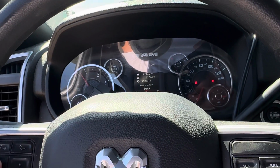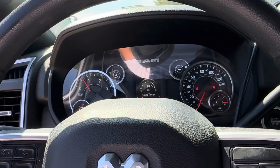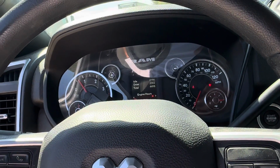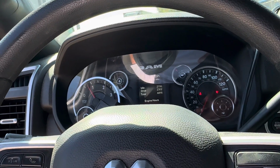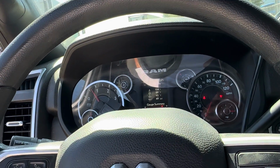Also, another question you guys always ask is the hour meter. So let's find that for us. The total hours. I think I already showed you that. Yeah, 4,498. So 4,500 miles on this engine. She sounds sound and well. Yeah, guys, let me know what you think. She definitely purrs like a kitten.